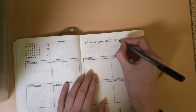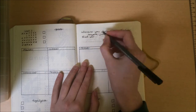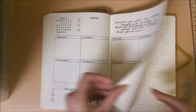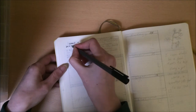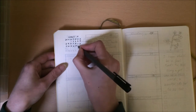I have also decided to include a quote for every week, just as I did on my 2020 cover page, if you guys remember, and if not, please check out that video as well. The quotes are taken from The Great Gatsby, since it is the roaring 20s once again, and they're just lines that really stuck with me the first time I read the novel.